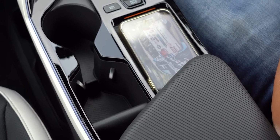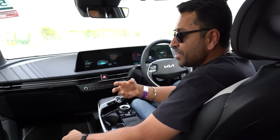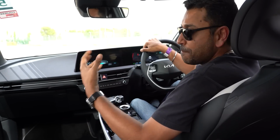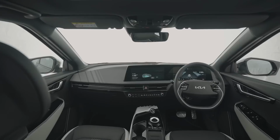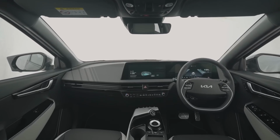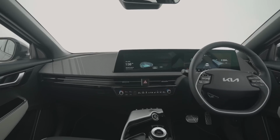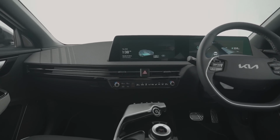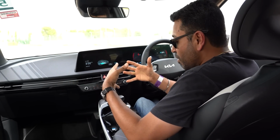The materials used are sustainable materials. Kia calls it vegan materials, and it uses the recycled waste from plastic bottles, so it's Kia's move towards carbon neutrality. The materials used out here on the dash also, really cool, funky looking, futuristic vibe. Kia have always done really cool exteriors as well as interiors, and the EV6 is no different. In fact, it moves the game on a bit.